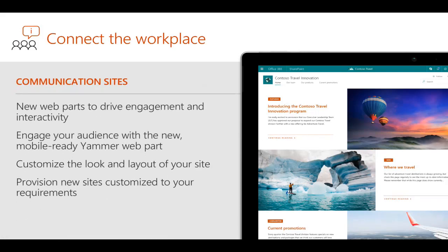So we introduced communication sites a little while ago as a way to build this new, beautiful, engaging portal experience, right? And it's really around that empowered set of creativity. You can, and I'll show you when we pivot to some demonstration, create beautiful communication sites in a matter of seconds.